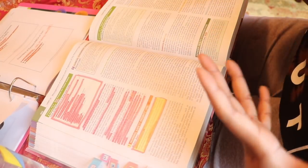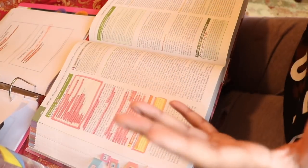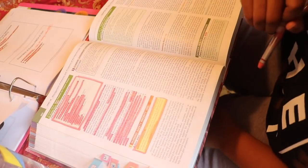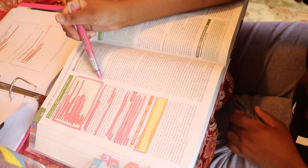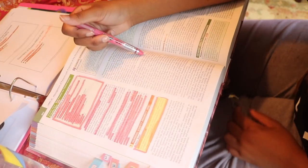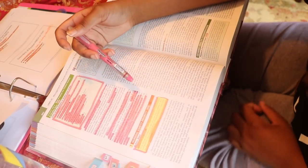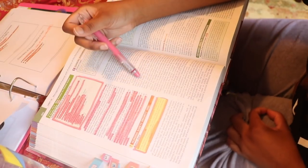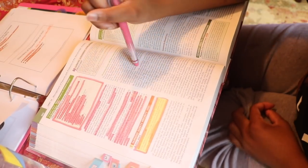Any type of thing that's saying to prevent something, anything that you'll teach, any intervention, you want to highlight those. Now, I'm not saying highlight this whole page. I'm just saying highlight the main points. So again, anything that's bolded, slanted, anything where they're saying this is definitely important. This is something that you do first. This is the priority. You want to highlight that.